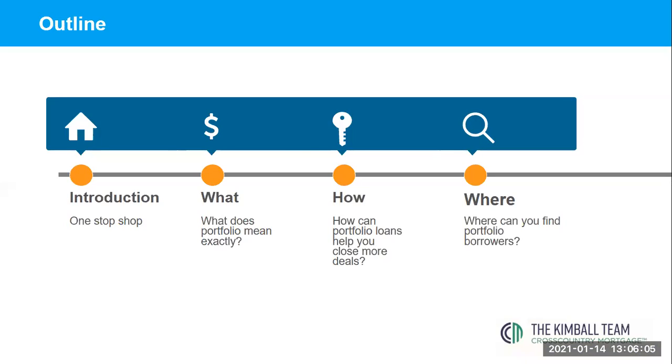So an introduction to this is, you want to work with Rich and his team because really it's a one-stop shop. A lot of people focus on either FHA loans, period, conventional loans, period, jumbo loans, period, fix and flips, period, investors, period. Here you're going to get everything. What does portfolio mean exactly? That means something that doesn't fit the regular agency type of guidelines, something that fits outside the box. We're going to show you how portfolio loans can help you close more loans, as well as where you can find them.